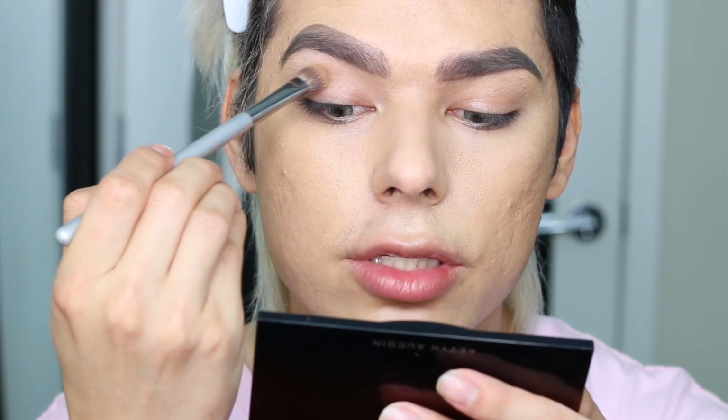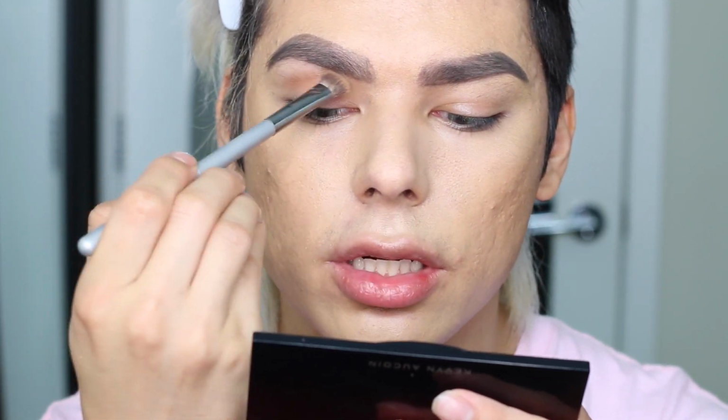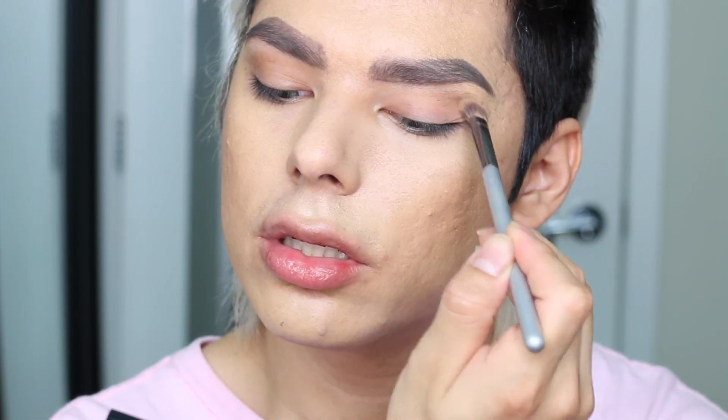I'm not sure that I'm liking this pencil. It could just be the lighting. My ring light tends to make my eyebrows look weird. And then I turn them off and they're really dark, because they look really light right now in this lighting. So not obsessed. And then I'm just taking that same bronzer and placing it on my crease. This is just going to create dimension for my eyes since I'm not doing a shadow look. Kind of opened up my eyes a little bit.